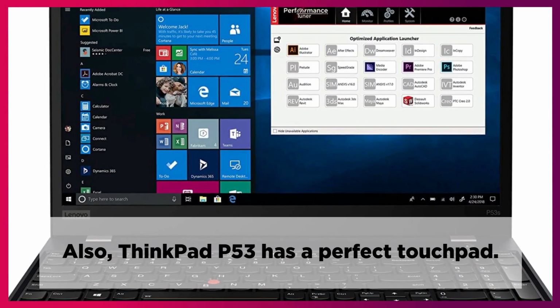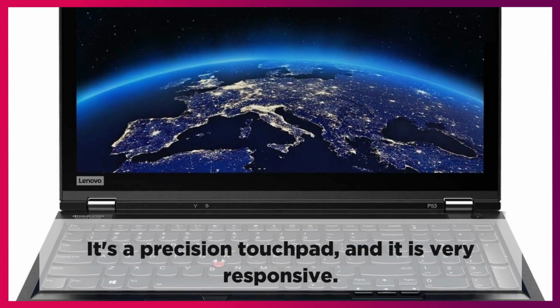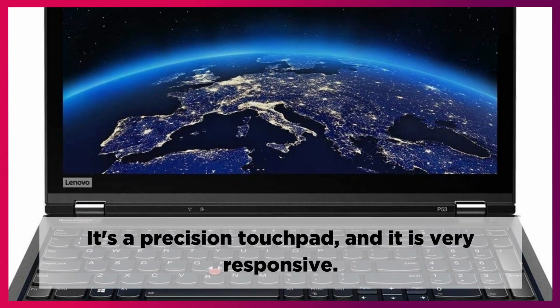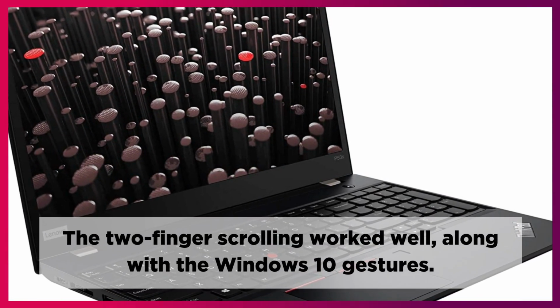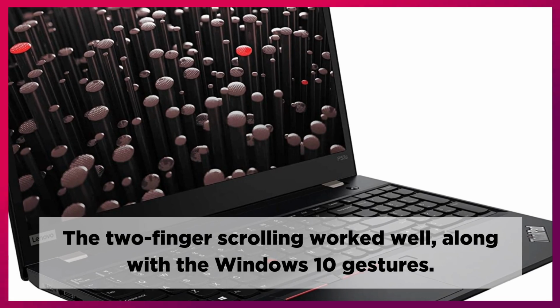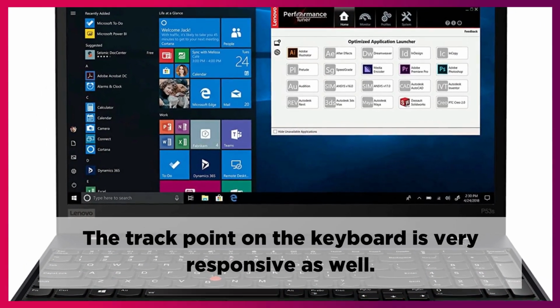Also, ThinkPad P53 has a perfect touchpad. It's a precision touchpad, and it is very responsive. The two-finger scrolling worked well, along with the Windows 10 gestures. The track point on the keyboard is very responsive as well.